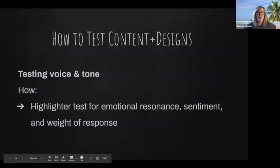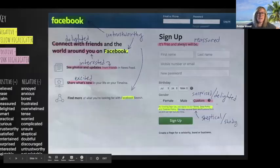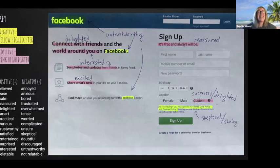This is a little test that I ran on my college-age daughter. What did I do? I printed out Facebook's login page, their sign-up page, on paper, and I handed her some pens. So this is very low tech. This is easy to do. You just need a customer or two or three or five.